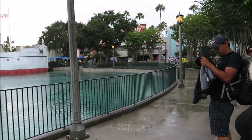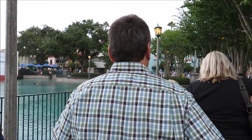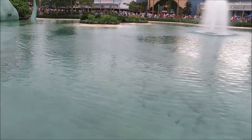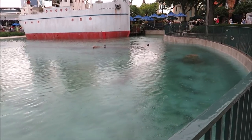We're gonna make our way over to Toy Story Land. Gotta show the family the new land. The new land. I don't know why, but I think it's very cool when the rain hits the water and you get to just see the little circles inside the water. I don't know why. It's just something I always stop and look at.